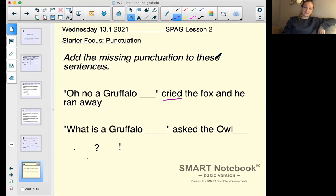But back to our lesson. So we got distracted. When we're looking at something a character says, we want to look at how they're saying it because that gives us a little clue. If they're shouting it, we know that they're probably going to be using an exclamation mark. If they're asking it, then we know that they're probably asking a question. So you might use a question mark.